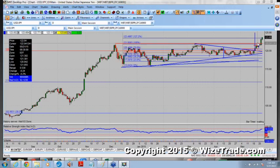So for example, if the dollar yen went to 130 or 140 yen, the pip value might go to 70 cents and maybe even to 60 cents. You know what I'm saying? So the further away we get from 100, the less money you make when you make money, and the less money you lose if you're losing money. So just FYI.